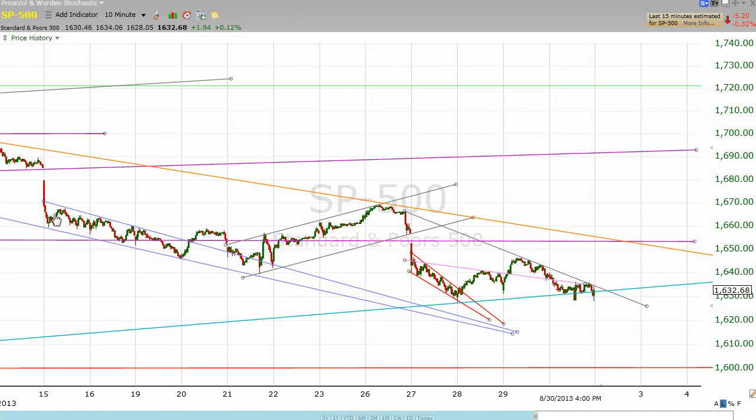We had this little descending channel that had a very slight but insignificant wedge shape to it. That broke out, but then this little pattern here turned out to be something of a bear flag rather than just a U-turn down at 1640. And then we spent last week trying to regain footing, trying to get a sense of direction.